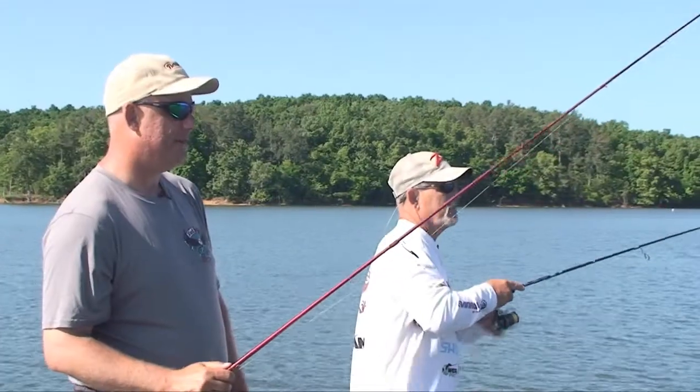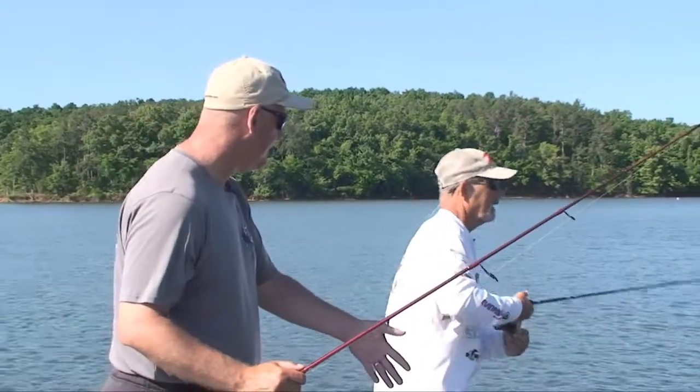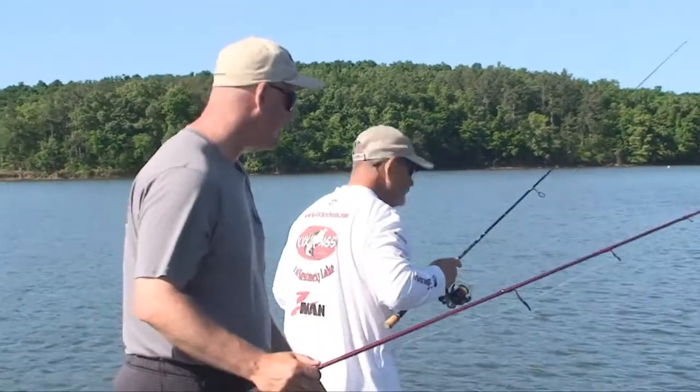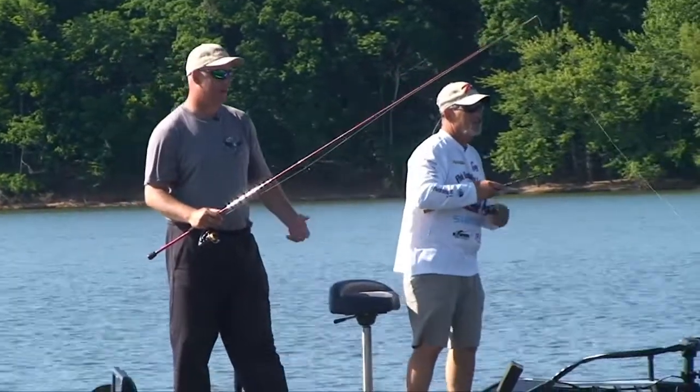Well, you hit the nail on the head there a little bit. It's so big, but it's pretty straight. Yeah, it is. There's not a lot of curves like Table Rock or Lake Cumberland that has a lot of miles of shoreline. This is 110 miles long, so to speak, before it really turns into the Tennessee River coming out of Pickwick.